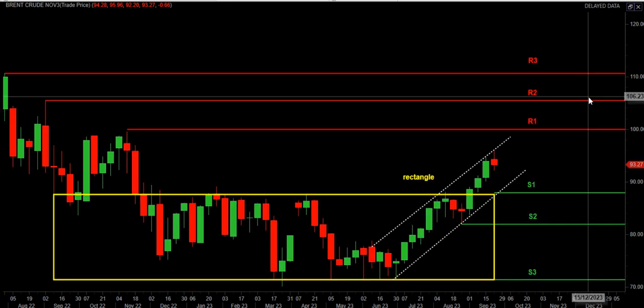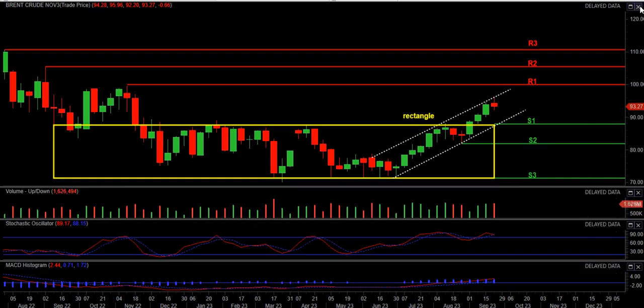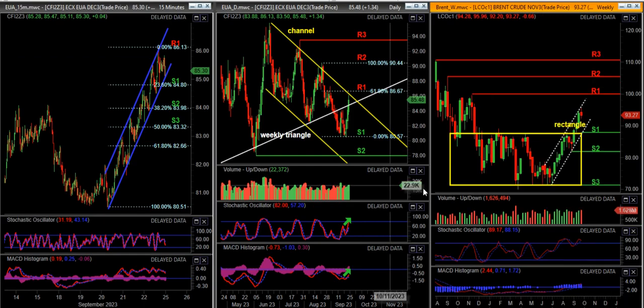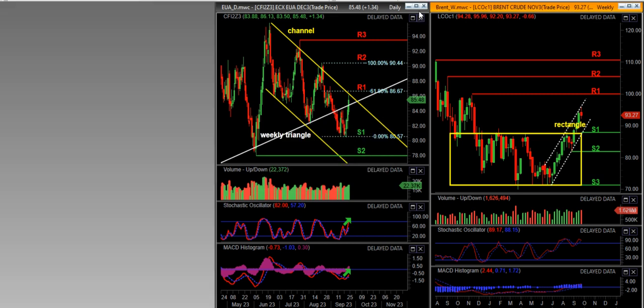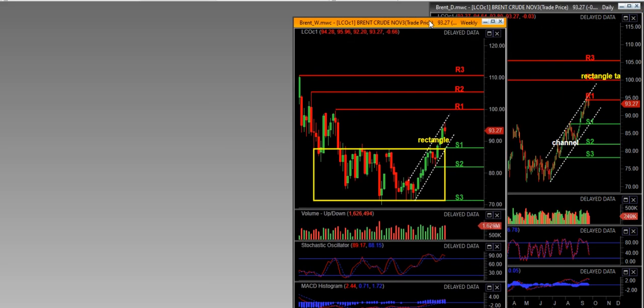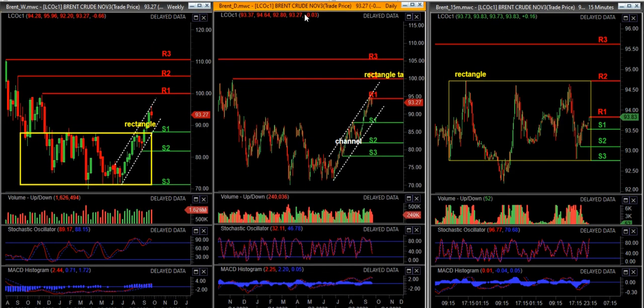Then on the, let me make this smaller. There you go. I'll close these. I'm using new software, so for everyone watching me, I'm still in the process of figuring this out. So apologies. Okay, cool. So there's the weekly chart.